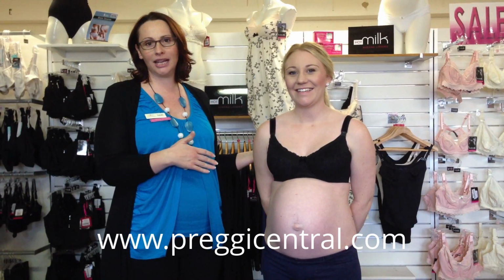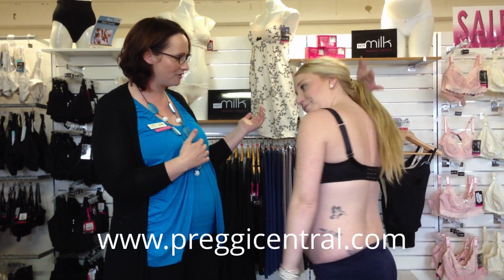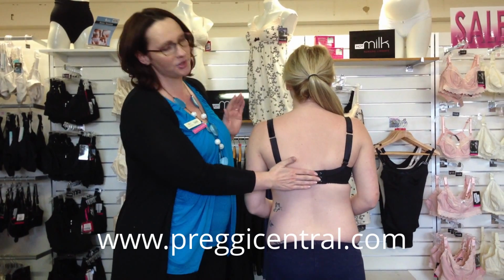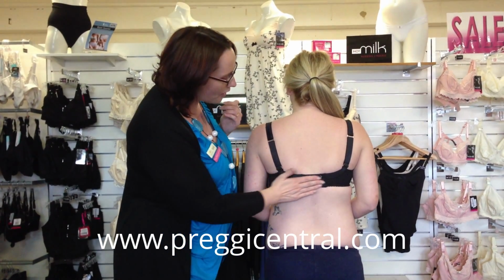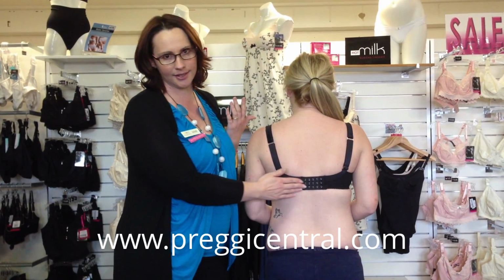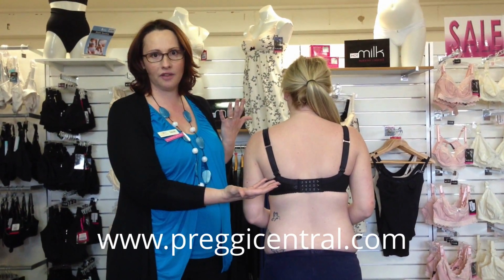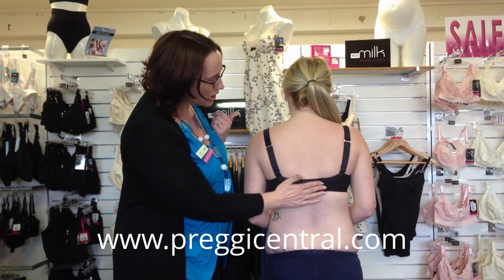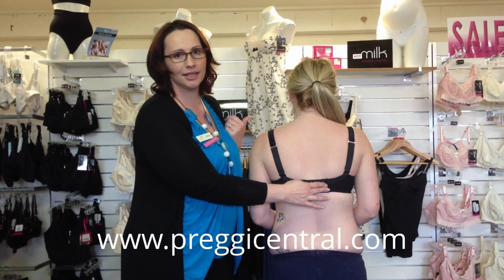So we're going to be explaining how we would fit someone for their third trimester. If you'd like to turn around for me. This is what I was talking about before. In different stages of our pregnancy, there's usually about 6 hooks for a maternity bra. So in the third stage of our pregnancy, in the third trimester, we want to be on either the outside hook or the second last.